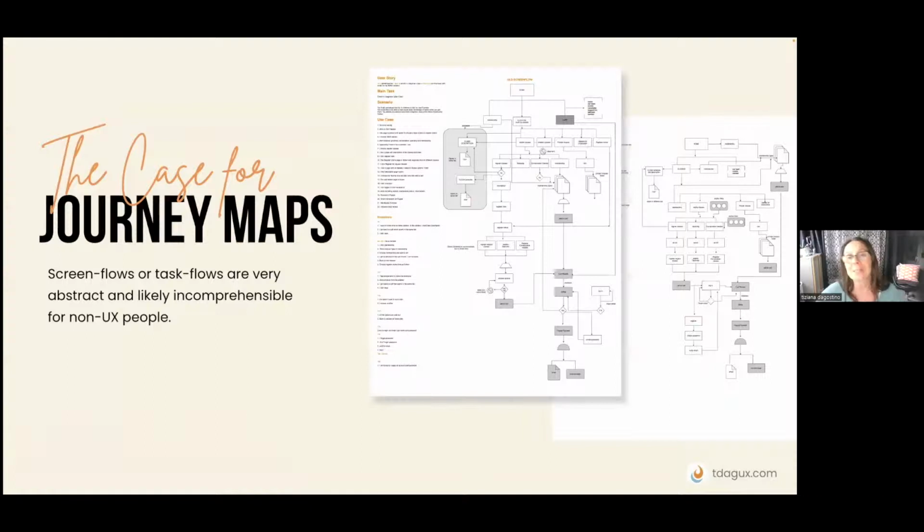So this probably doesn't make too much sense to you unless you've been in UX for a while. This is called a screen flow. It's basically a diagram that shows you how all the different sections of the site are connected to each other.